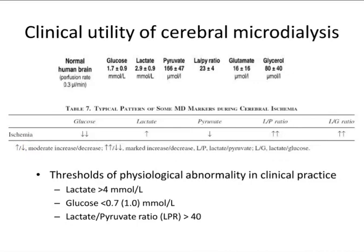And if we talk about thresholds, we consider elevated lactate as above 4 millimole per liter. We consider low glucose or neuroglycopenia as below 0.7 or below 1, depending on the studies. And there is no doubt that a lactate to pyruvate ratio above 40 is considered as a marker of cell energy dysfunction and ischemia hypoxia.